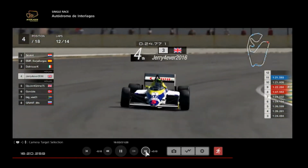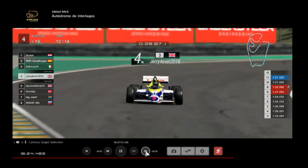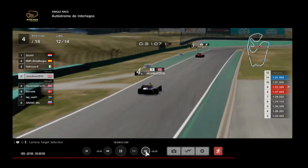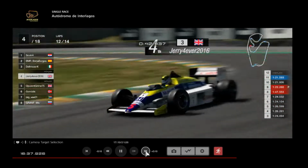Now lap 12 of 14. The race was good. Didn't feel that long, and it didn't feel too short either. It was just right in my opinion. Don't know how you folks felt. How'd it go?